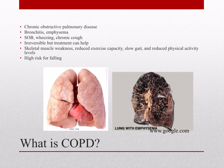So approximately 30 to 50% of patients with COPD fall at least once during a 6 to 12-month period. I put a picture down here at the bottom for you guys of a healthy lung and a lung with COPD, just so you can see how severe it can really get.